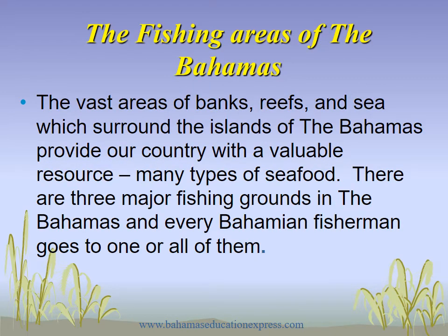The fishing areas of the Bahamas. The vast areas of banks, reefs, and sea which surround the islands of the Bahamas provide our country with a valuable resource: many types of seafood. There are three major fishing grounds in the Bahamas, and every Bahamian fisherman goes to either one or all of them.